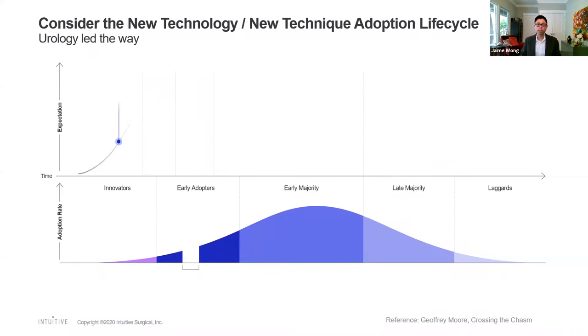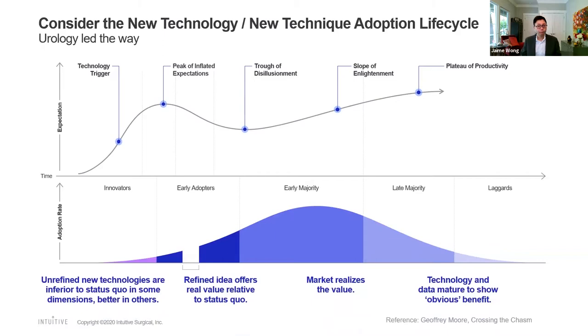As we consider new technologies and their adoption lifecycle, early technologies bring the promise of new advantage, but they may be inferior to existing techniques or awkward in others in the very beginning. Early adopters and innovators help work out those kinks and work iteratively to come up with ideas that start to drive real value and change behavior. There's a point at which the broader community recognizes that change and starts to adopt more broadly. And finally, once it's adopted more broadly, the technology and data mature to show the obvious benefit, and it feels like something that should have always been there.